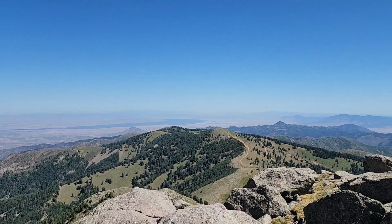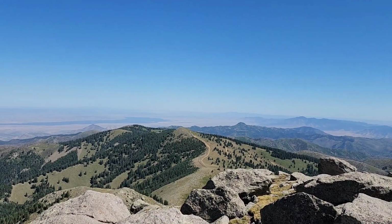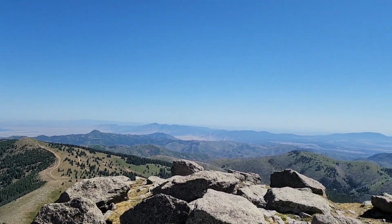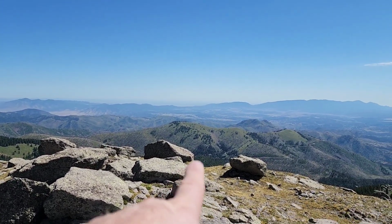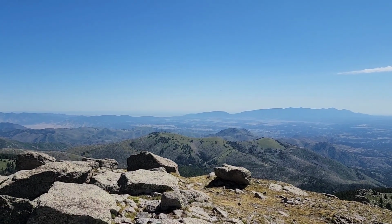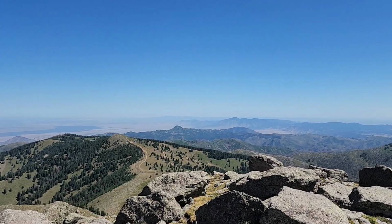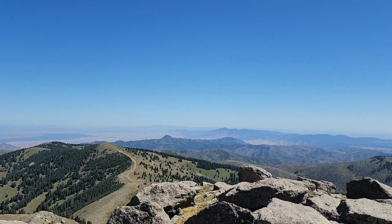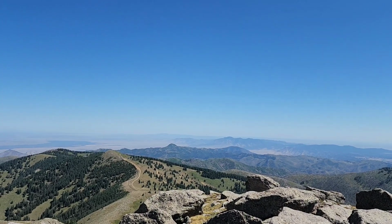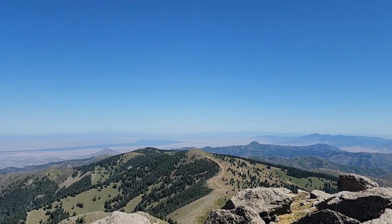Man, this is incredible. So you see back over there to Lookout Mountain. Doesn't look so tall anymore, but that is the second tallest peak in the range. Over there, that's actually the third tallest peak in the range. It's called Buck Mountain, about 10,700 something. And then over there is, I forget the name of it. Oh, it's White Horse Mountain. That is the fourth tallest mountain in the range, and that's about 10,250 feet. All the other peaks in this range are under 10,000.